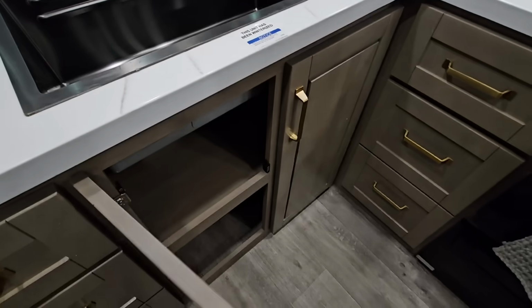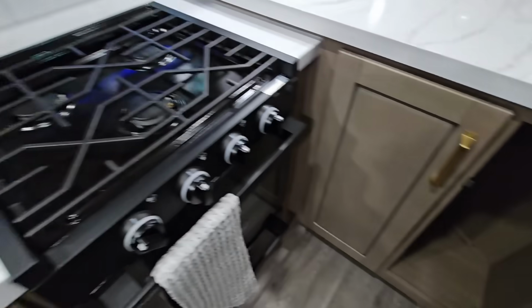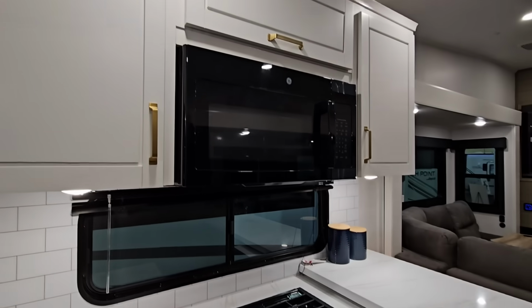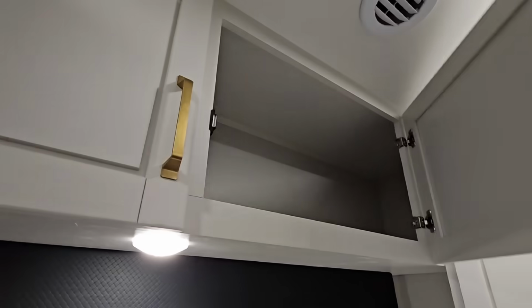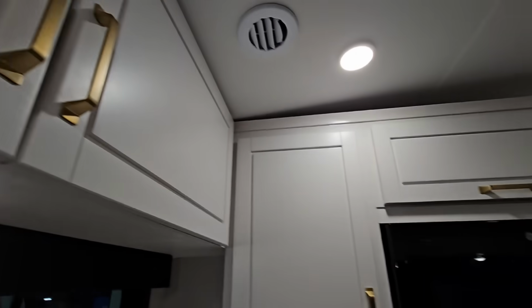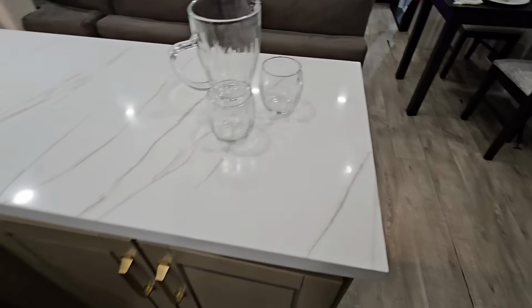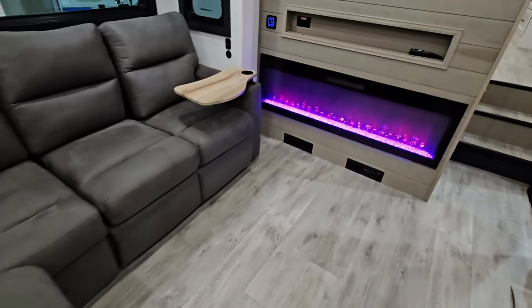Trash can probably, well, nope, doesn't go under there. Yep, spot for your trash can. 3-burner gas stove oven combo with the pull-out drawer right there. Nice GE residential microwave. A lot of upper cabinets though. This is a really, really good floor plan. They've done a great job here. Solid surface materials. This is really nice. I love the fact that they're putting this CURT style material in here as well. Anyways, let's work our way to the front.